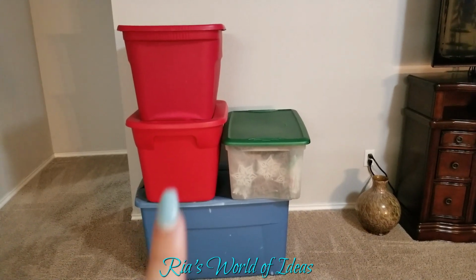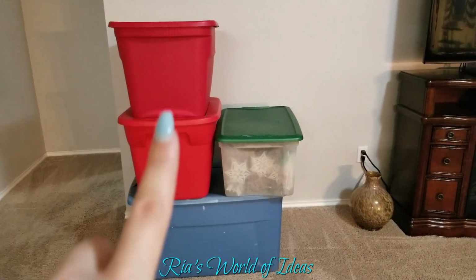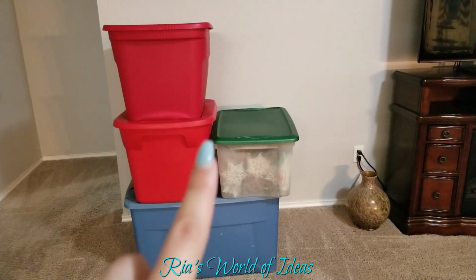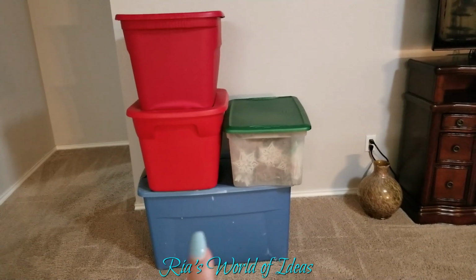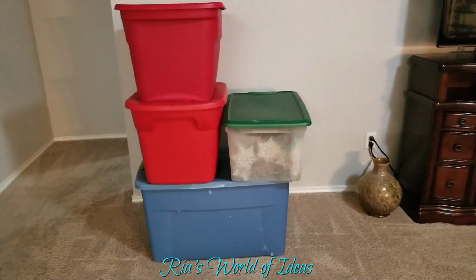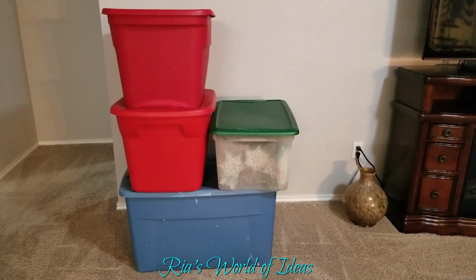And this is the last tip that I would give you guys, is to always label your bins. I do have mine color coded with the colors that I feel are winter and Christmassy. So I always know that these bins are for Christmas, even if they don't have a label, but I do like to label what's inside of them if I'm looking for a specific thing. So the last thing I'm going to do is label them and put them back in my shed.